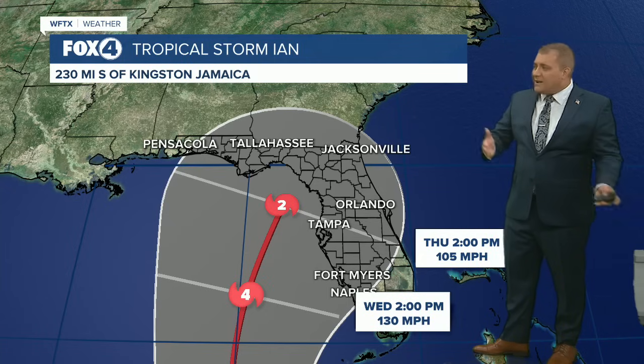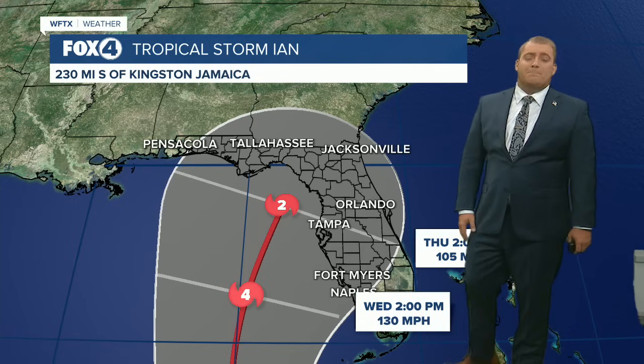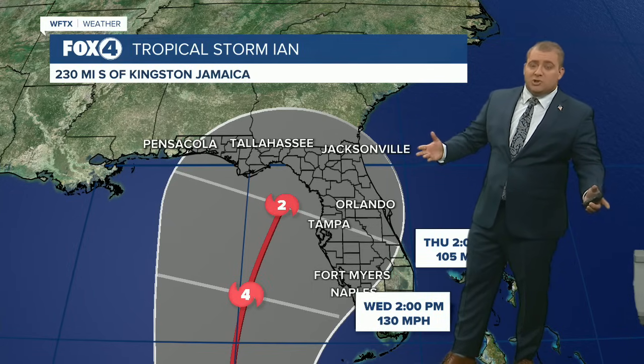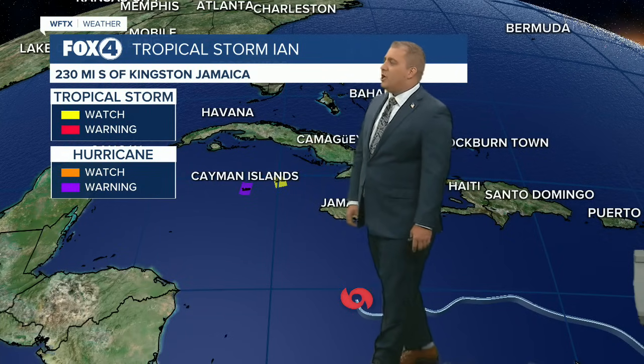So again, a lot of fluctuability here, but we do know the latest forecast does bring it to Category 4 major hurricane strength into the Gulf. Now, it is showing some weakening as it approaches the Florida coastline, which is good news in this forecast. Obviously that can change, but a Category 2, 105-mile-an-hour storm could still pack a punch. In terms of the latest watches and warnings, the Cayman Islands, the eastern one there is in a tropical storm watch, as well as that western one in a hurricane warning, where we again expect Ian to reach hurricane strength. So there's the full cone.